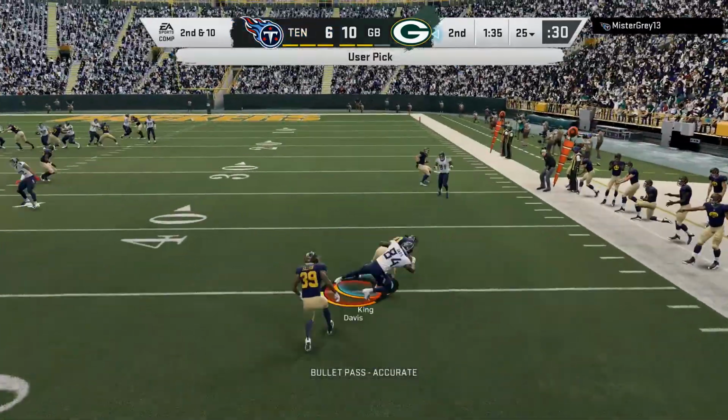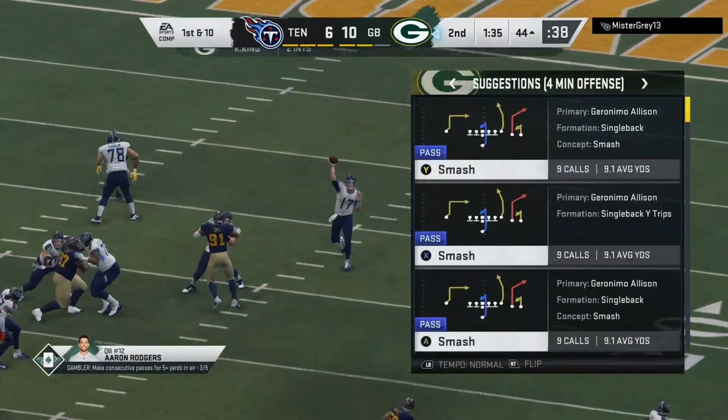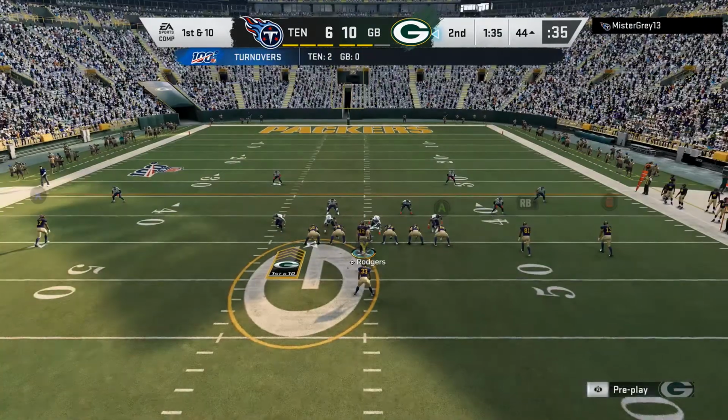The ball popped in the air and intercepted. Kevin King with a pick. And they'll take over inside the 45 at the 44-yard line.